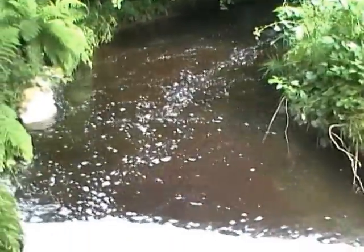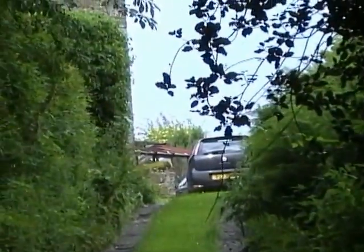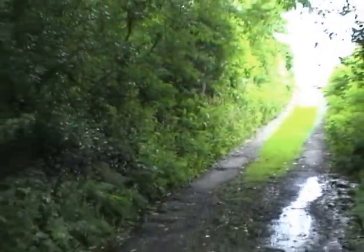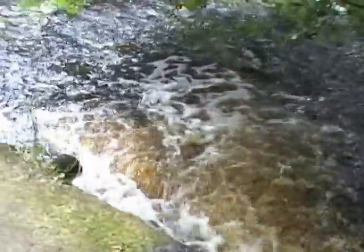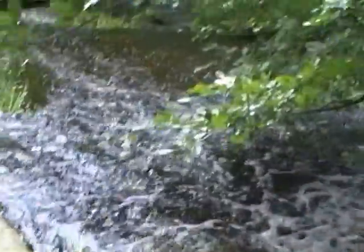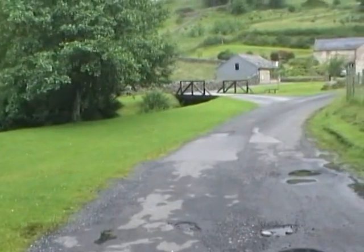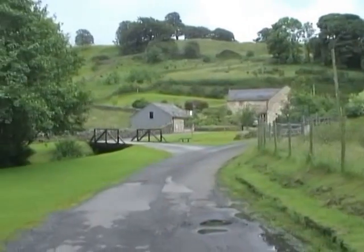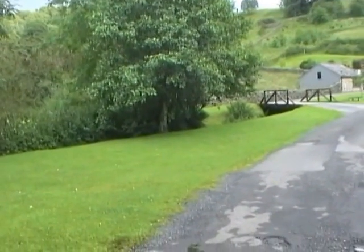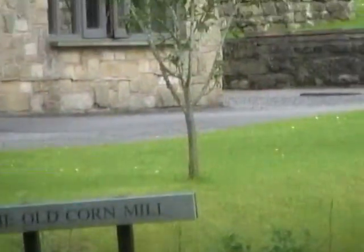There's a cottage up there, and there's another cottage up there. It's slippery here. This is the other end of the lane, but I'm not sure if we're allowed all the way up here because there are some cottages up here. But you can see there's another bridge over that stream, and there's a little sign up there which says the Old Corn Mill.